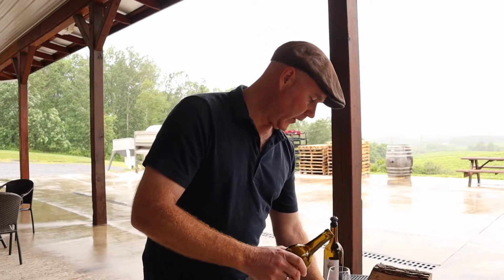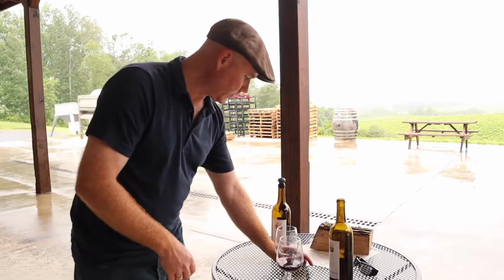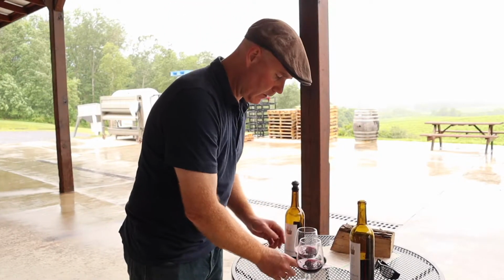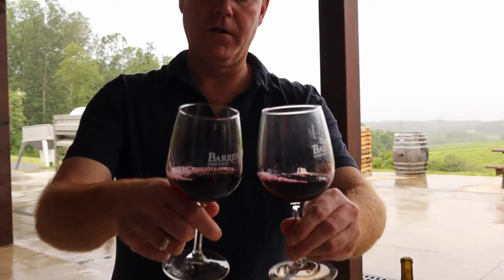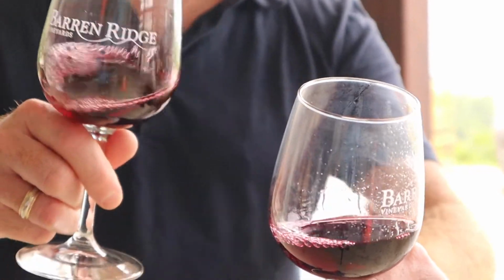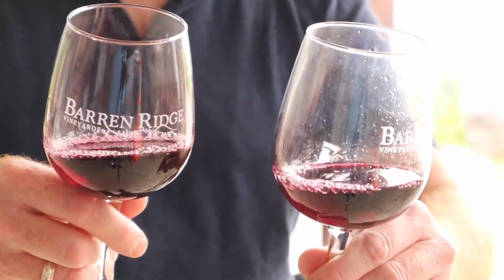And this is the 2018. Surprising, almost the same color. Normally 2017. This is the 17 and this is the 18, so very similar color. The 2017 is slightly darker, and as you swirl the wine around the glass, you can look at the windows and maybe kind of detect from that you may have a little more alcohol in the wine.